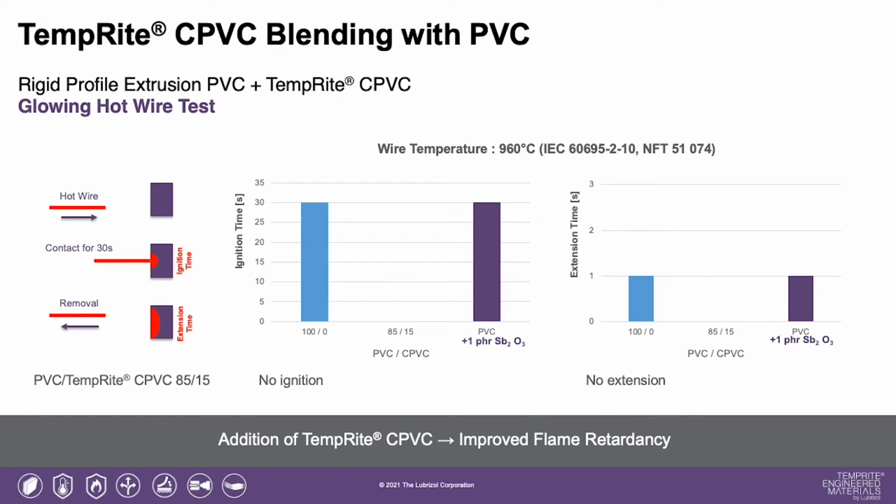The results shown on the left graph speak for themselves. The extension time was also evaluated and found to be 1 second for both PVCs, while again there was no extension time for the PVC CPVC blend. So it can definitely be said that profiles based on PVC CPVC blends do have an improved flame retardancy.